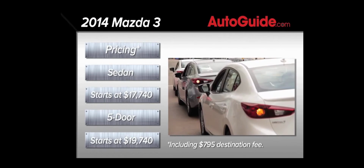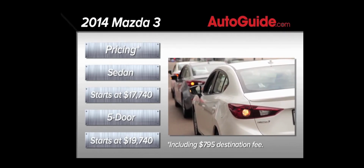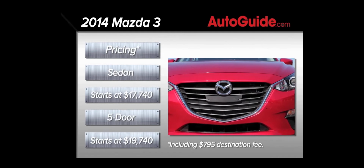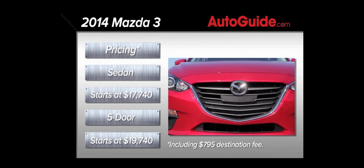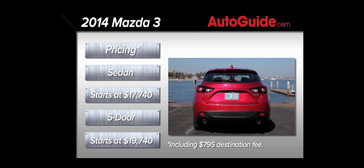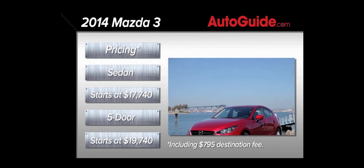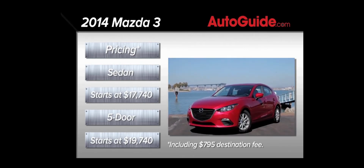An entry-level 4-door model stickers for a little less than $18,000, including $795 in shipping and handling fees. The 5-door kicks off at a skosh less than $20,000, again including destination and delivery charges. These prices are very competitive with other C-segment cars like the new Toyota Corolla and of course the Honda Civic.